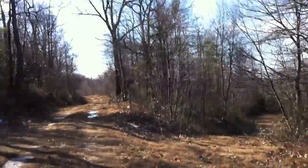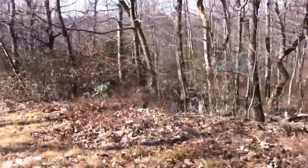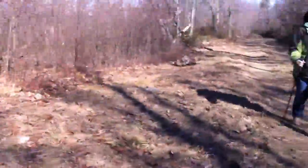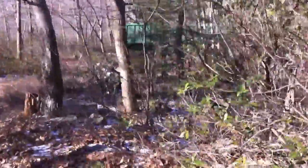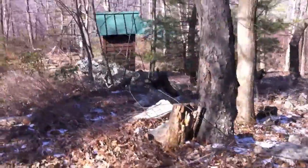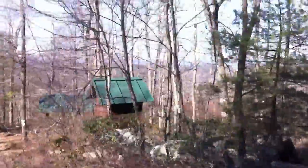Sign for the shelter there. Looks like some green roofs down the hill here. Not sure what the name of this shelter is. I have to figure that out. Nice little privy.